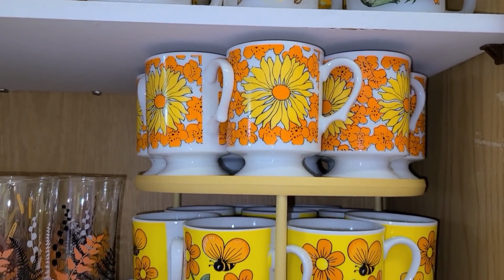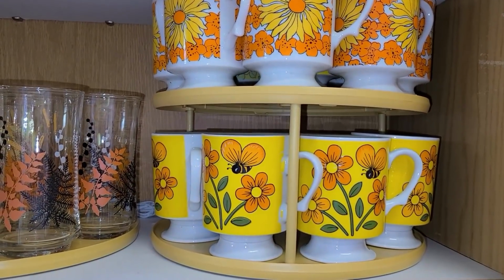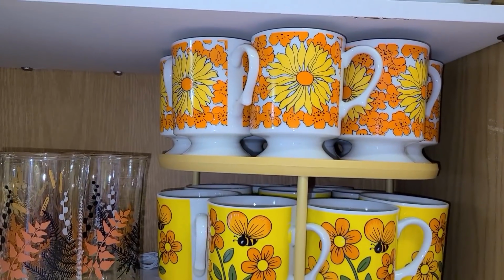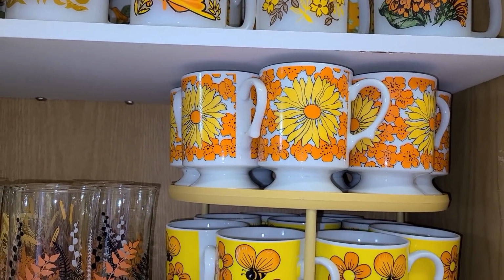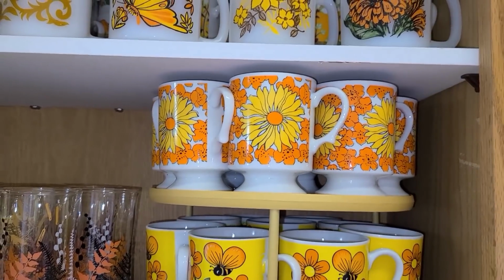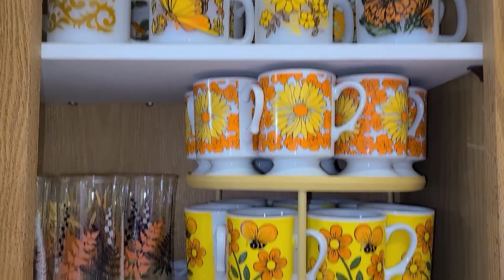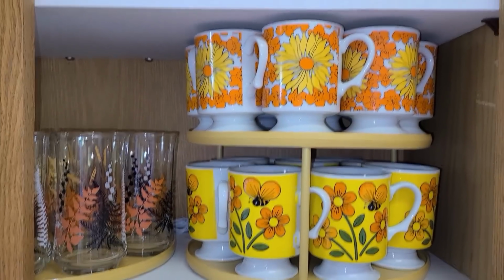in these wonderful porcelain 60s. A lot of them are 70s, some of them even get into the 80s. I guess they made them for a long time. A lot of them say Japan on the bottom, but we love them and we do drink out of them every day.